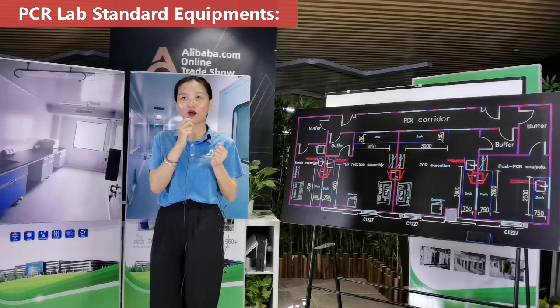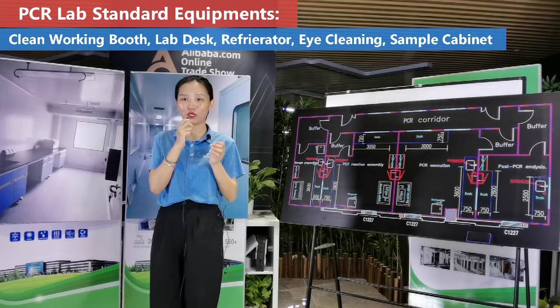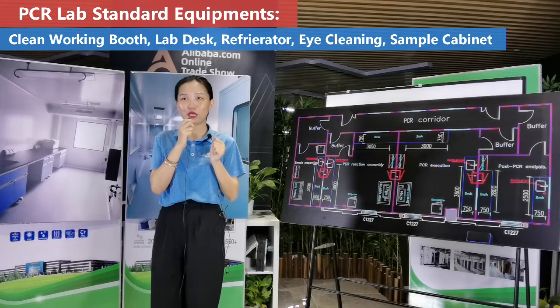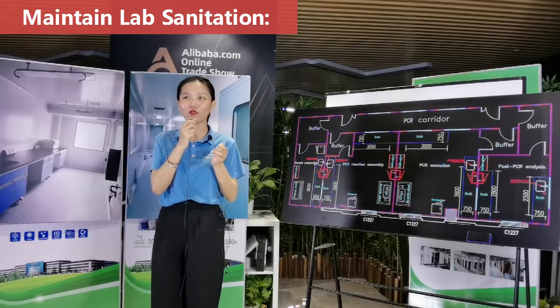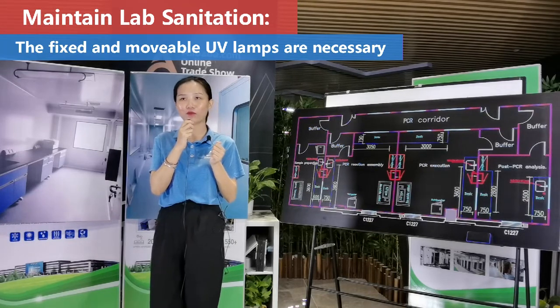As an important part of the lab, clean working booth, lab desk, refrigerator, eye washer, and sample cabinet should also be equipped based on the needs of the lab. Finally, in order to maintain cleanliness of the lab, fixed and movable UV lamps are also necessary for the lab.